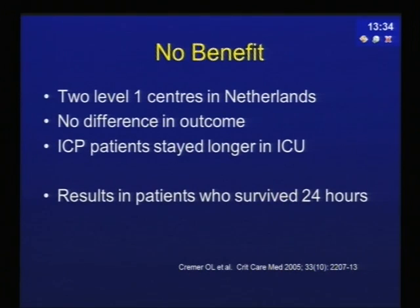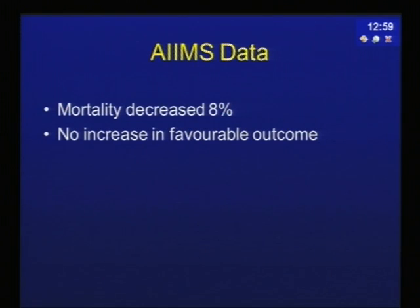So there are studies saying that ICP monitoring is not good. Two level 1 centers, one had ICP, one didn't have ICP. But there were several procedural flaws in this, which really made it not a viable thing to use. For example, the patients who had ICP monitoring had a significantly higher incidence of hypotension. So obviously hypotension is one of the bad prognostic indicators for outcome from head injuries. So then the groups are not really comparable.